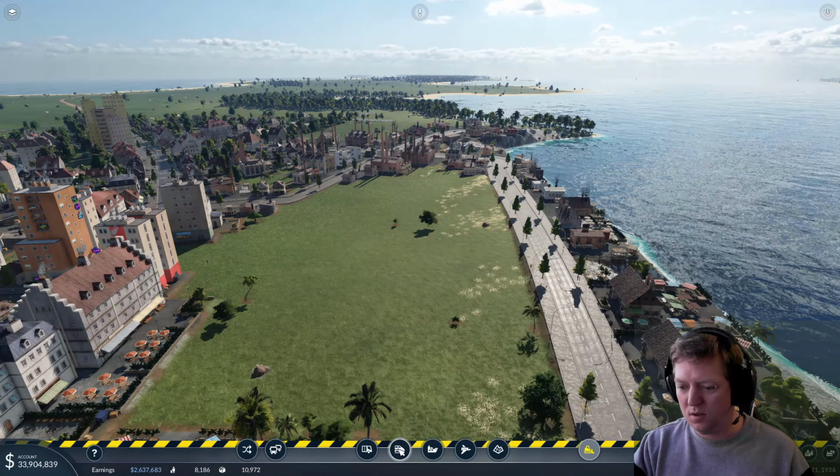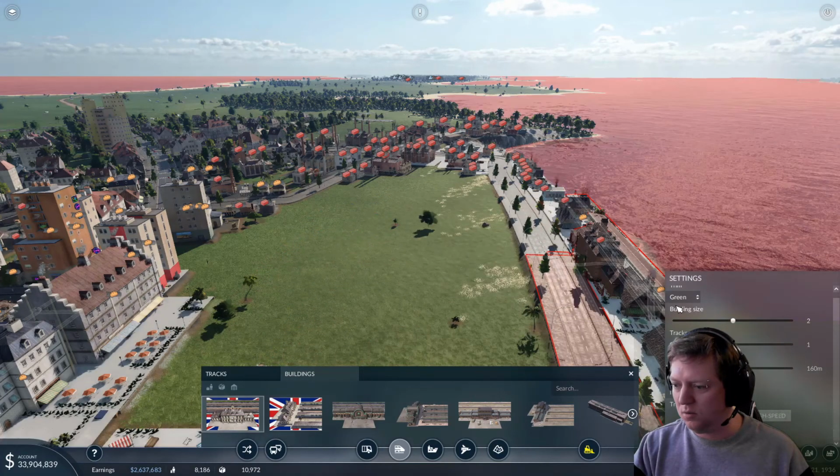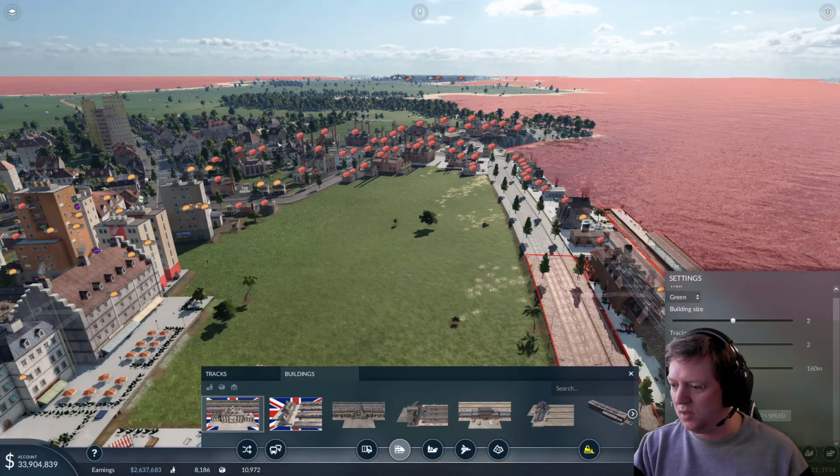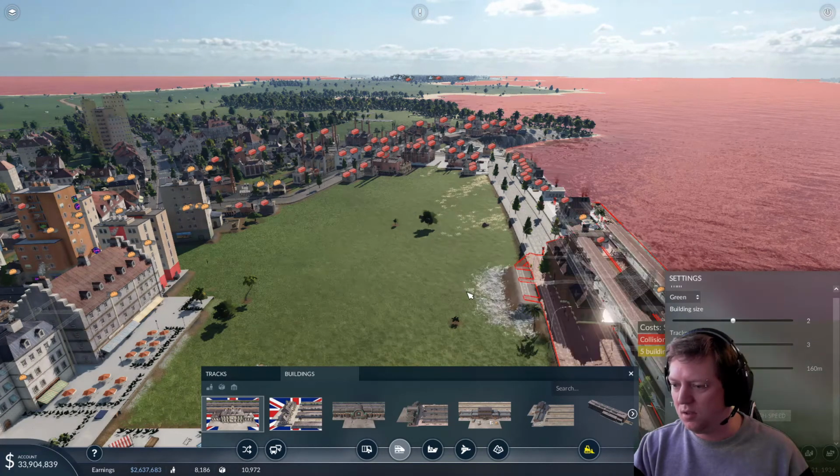And you know what? I just got a brilliant idea for this. I'm going to whack a nice old... I don't even care what colour it is. I need it to be at least 2... You know what? I want to go 3.